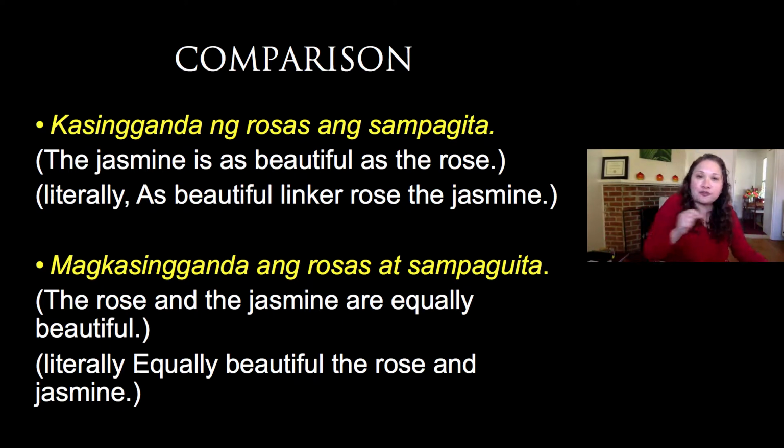Okay, now, go back. So if you look at the first sentence, look at what follows kasing ganda. It's ng rosas ang sampagita. Meaning, the sampaguita or the jasmine flower is what? The focus of the sentence here. How do you know that? You know that because of the word ang. Ang, remember, is your marker.